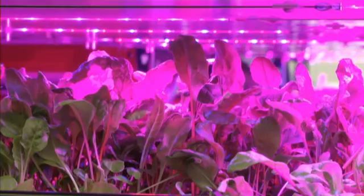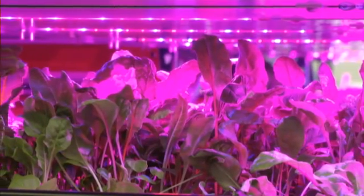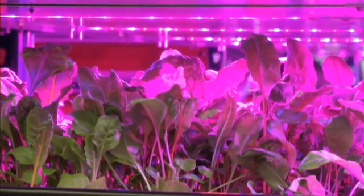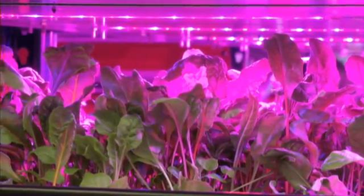We don't run our lights constantly. We don't try to change nature. Even though, obviously, by using LEDs versus sun, we are changing nature, we're giving the plant the wavelengths it's looking for.